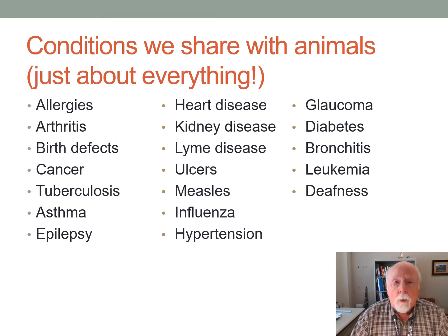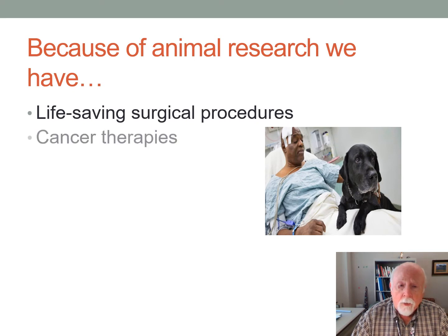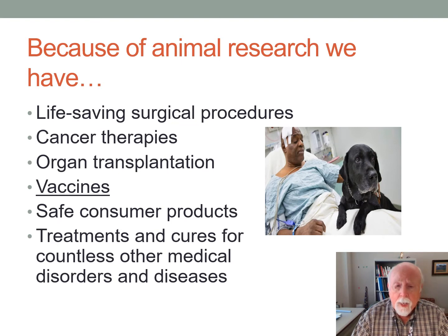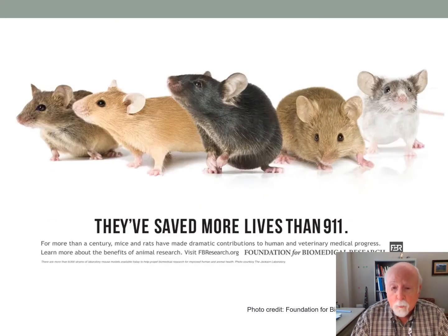You name the disease or condition, and somewhere out there's an animal that is a model for treating that disease. We share a lot of conditions with animals, just about everything. Allergies, heart disease, ulcers, measles, diabetes, you name it. Because of animal research, we have life-saving surgical procedures, cancer therapies, organ transplants, vaccines, as we're seeing right now, safe consumer products, and treatments and cures for countless other medical diseases and disorders. Animals really have saved more lives than 911.